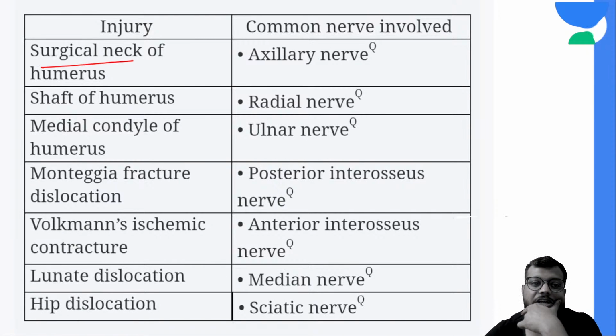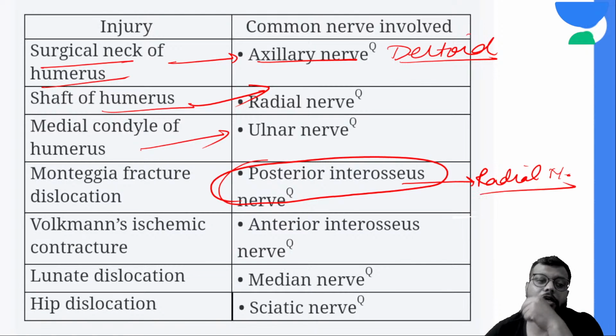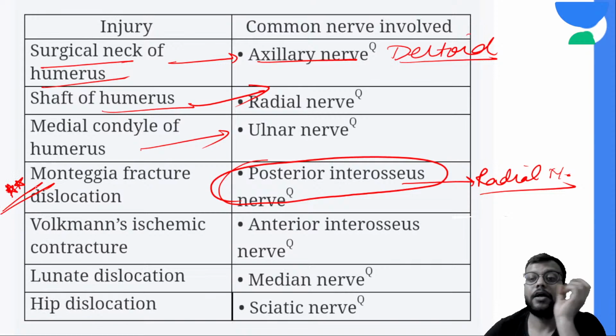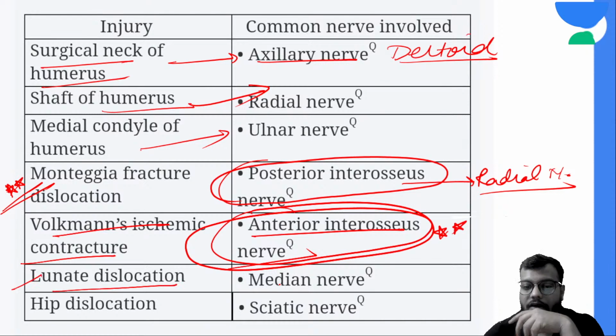Let's discuss again. Surgical neck of the humerus: axillary nerve, deltoid muscle and regimental badge sign. Shaft of humerus: radial nerve. Medial condyle of the humerus: ulnar nerve. In Monteggia fracture dislocation, the posterior interosseous nerve, which is nothing but a branch of the radial nerve. Okay, so in Monteggia fracture dislocation the most common nerve injured is the radial nerve or the posterior interosseous nerve. In Volkmann ischemic contracture, the anterior interosseous nerve and the anterior interosseous artery are most commonly affected. In lunate dislocation you will have the median nerve, whereas in hip dislocation the sciatic nerve, with foot drop. Okay, remember this.